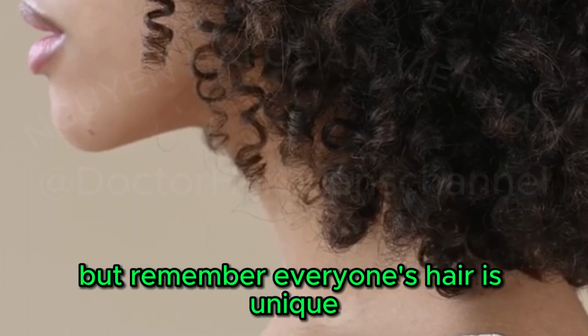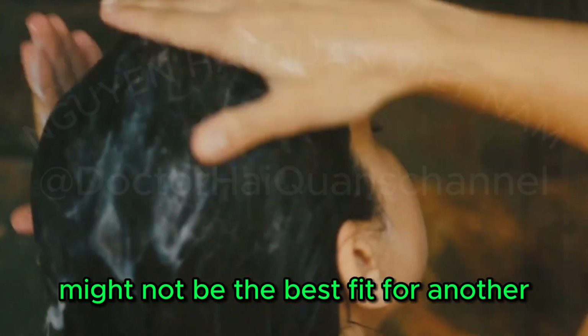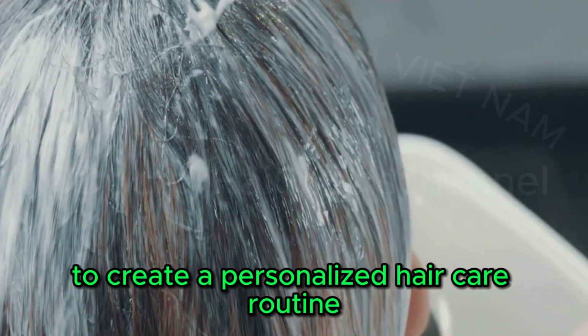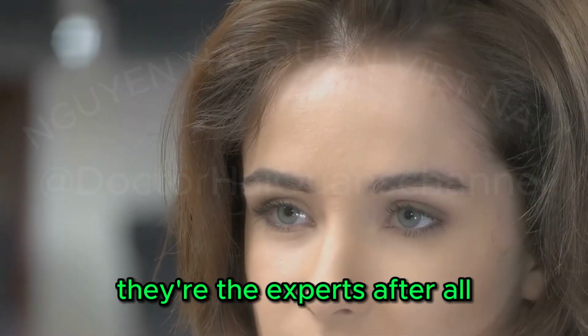But remember, everyone's hair is unique. What works wonders for one person might not be the best fit for another. That's why it's always a good idea to consult with your trusted hairstylist to create a personalized hair care routine that caters to your specific needs. They're the experts after all.